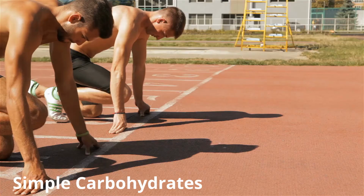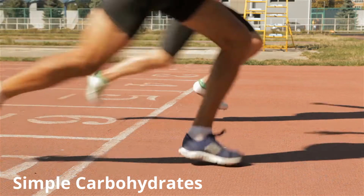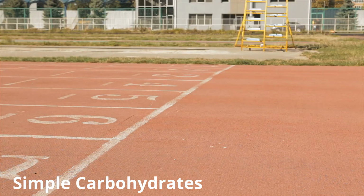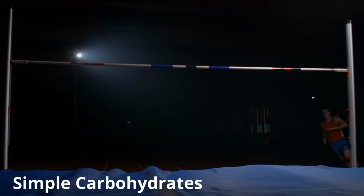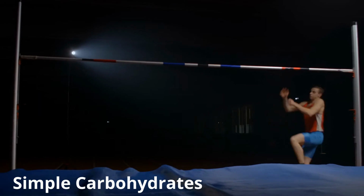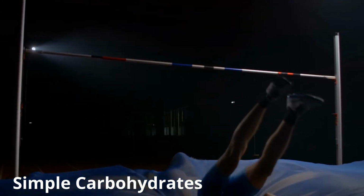If you're about to take part in an anaerobic event, such as a 100-meter sprint or the shot put or a high jump, then you may take on simple sugars in order to give you a really fast release of energy, a burst of energy that you need for that event.